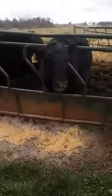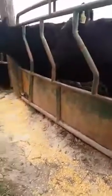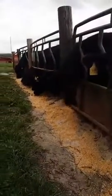Gosh, cows are hungry. I know. So this is all the corn that these cows get in a day. We do a 5-gallon bucket of corn, and that feeds 8 cows. That's all they get. Otherwise, they're just all on fresh grass or grass hay.